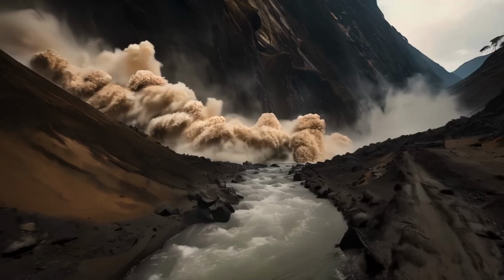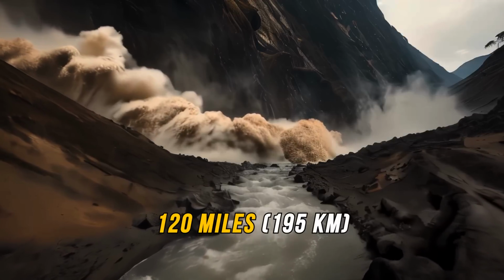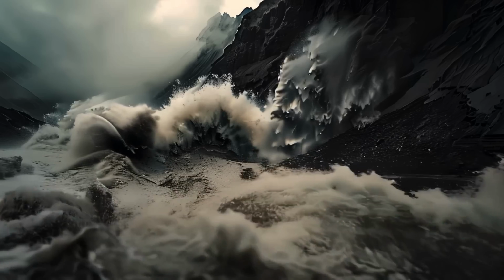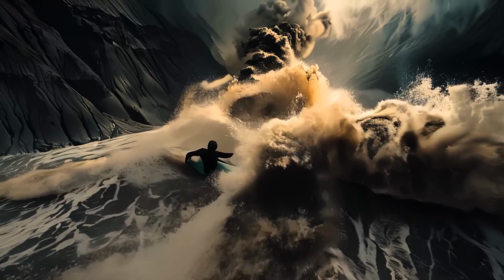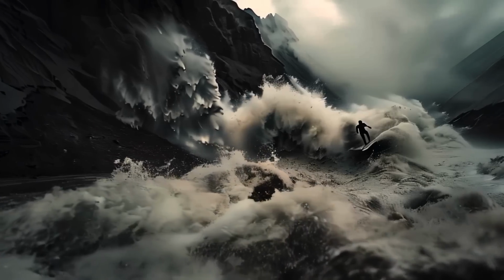downhill. When lahars come barreling down mountains at speeds of up to 120 miles per hour, carrying loads of debris, it's a recipe for disaster. Unless you have a surfboard, but I doubt you'll have a surfboard on a volcano. Just saying. Also, it won't work.